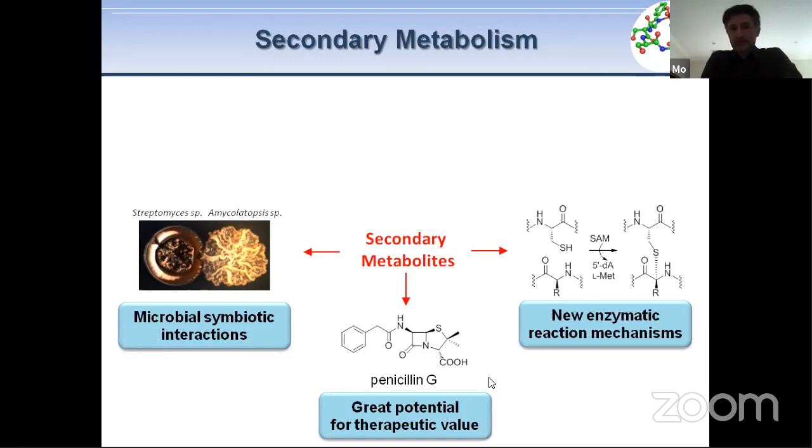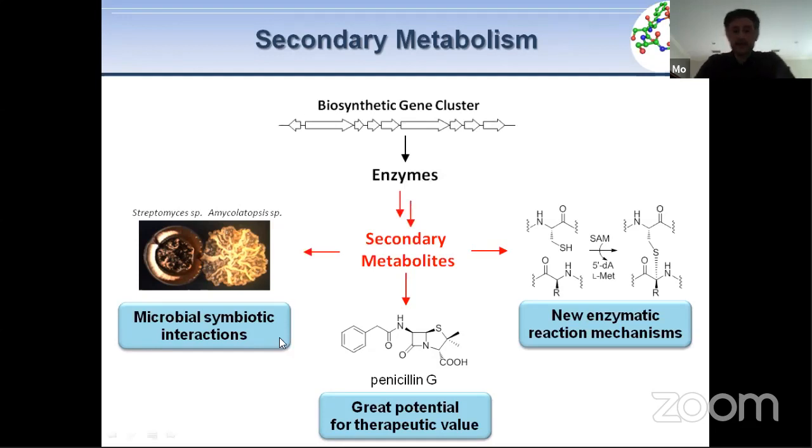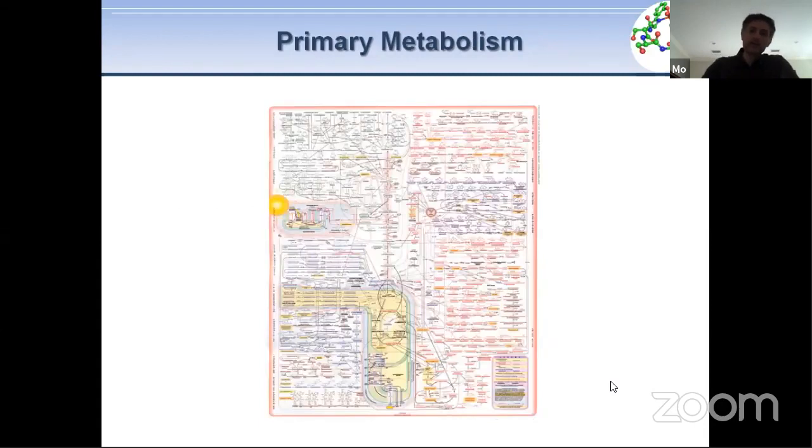Now, secondary metabolites are genetically encoded. These arrows that you'll see throughout my talk represent genes, sets of contiguous genes that we call biosynthetic gene clusters. And the enzymes that they encode then assemble complex molecules like penicillin in a stepwise fashion from relatively simple building blocks. Okay, so when we talk about metabolites or metabolism, what comes to mind is probably something like this image. Primary metabolism, so all the molecules that are inside of the cell and allow bacteria, microbes to grow and divide. And work over the last century really has given us a really detailed, quantitative, holistic picture of primary metabolism.